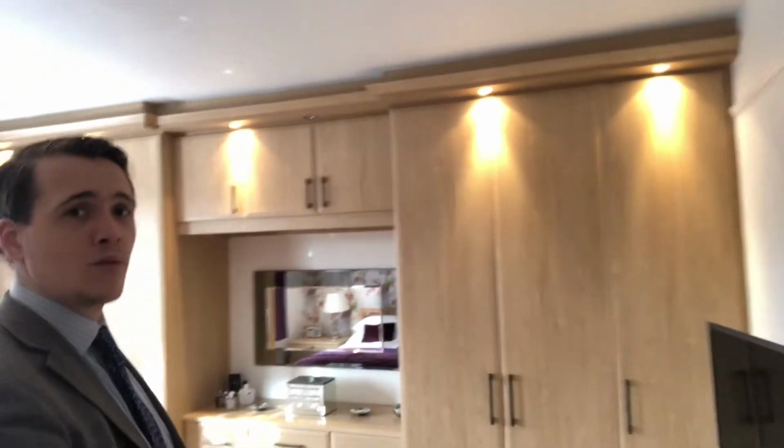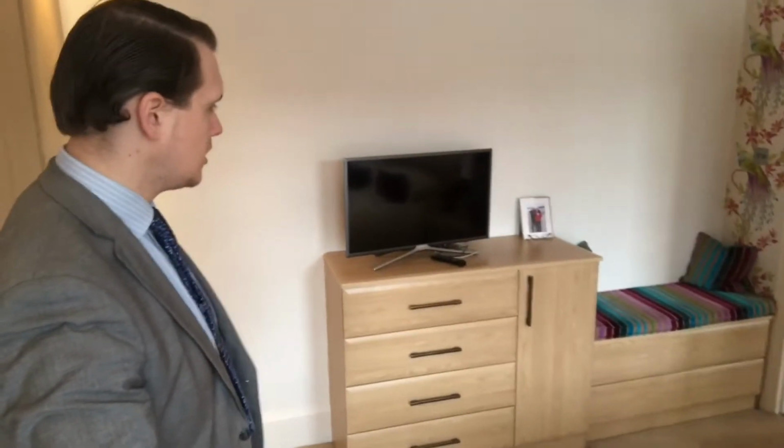So finally we're going to have a look at this master bedroom, which is really spectacular. And you've got, again, these massive wardrobes going across the back wall there. You've even got wardrobes on this side as well, which you can see there. Chest of drawers, and obviously other storage as well. And the rest of the room is just a real colossal size.